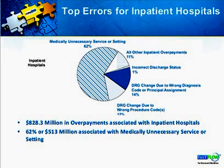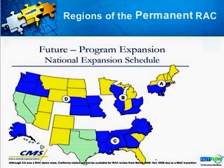Here on this slide, these are the top areas for inpatient hospitals. This is where hospitals are most at risk, and the things that, as a provider, we need to be looking out for, where we're apt to lose the most money. By far, 62% is medically unnecessary service or setting. There's just a lot in that, and that can mean quite a few different things. But as you can see, it is the biggest slice of this pie. DRGs, either due to wrong diagnosis or wrong procedure, also add up to a pretty significant amount of the pie as well. As you can see, this 62% is over $500 million associated with the demonstration project.